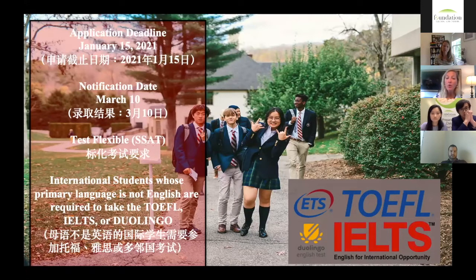We would like for our international students whose primary language is not English to have an English test. But again, we recognize that that might be more challenging this year to get to a TOEFL or an IELTS location. But there are other language tests that you can take from home, like Duolingo, and we will be accepting that this year as well to help us assess your English language skills.